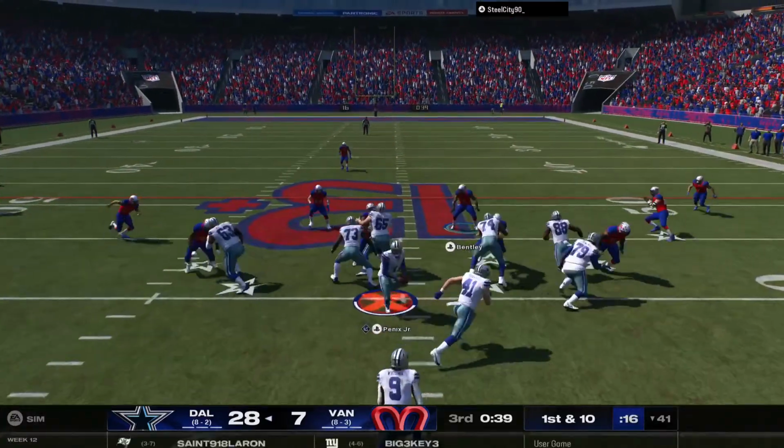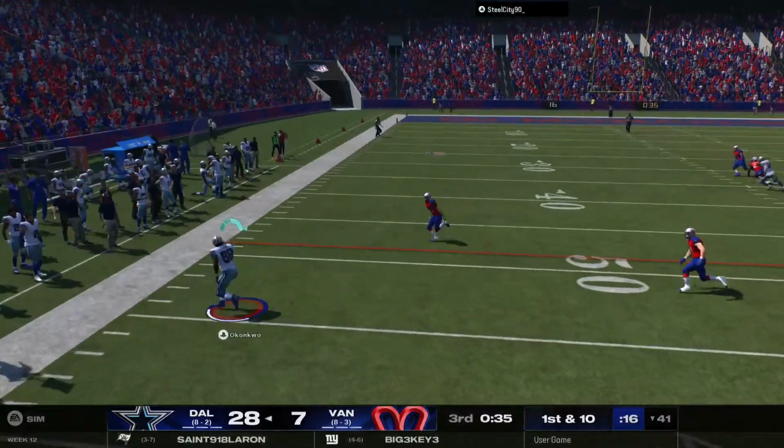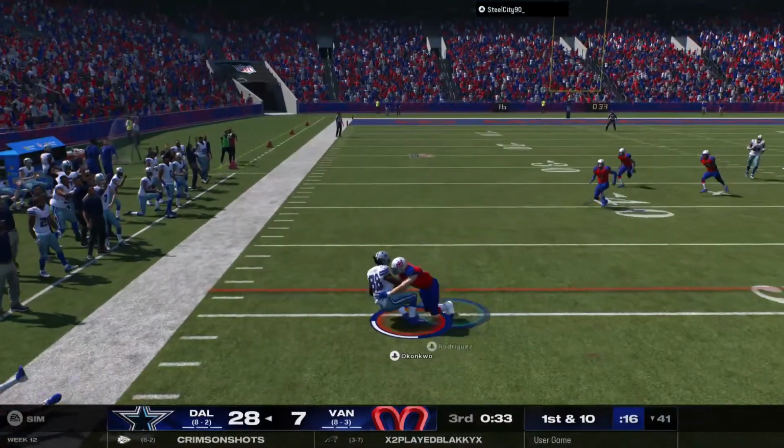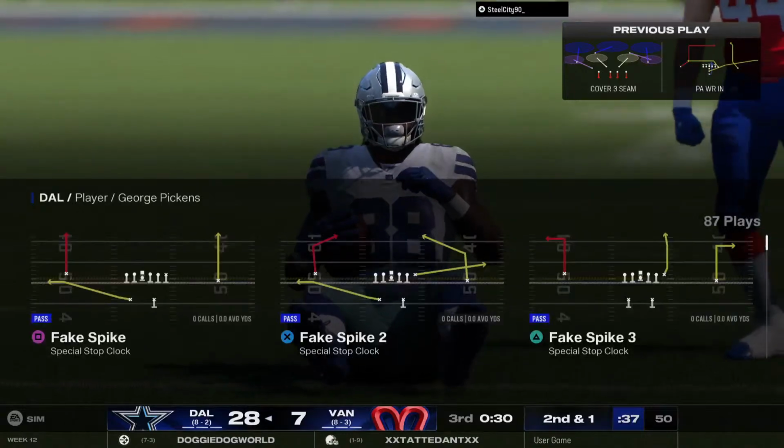Let's go. They go play action. Here's Penix. Okonkwo brings it in. And he's going to go down right along the midfield stripe.